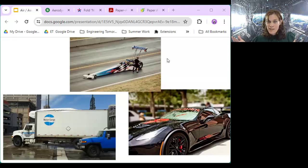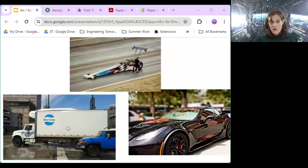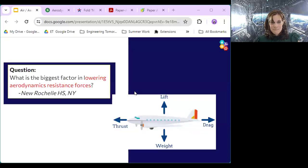If you know who this car is, drop it in the chat. I do not, but I thought it was a pretty nice looking design there. So can you make your aircraft look as streamlined as that particular car? That's so cool. But keep in mind, aircraft also need that lift factor. So you're going to have some wings that go out from your fuselage as well.